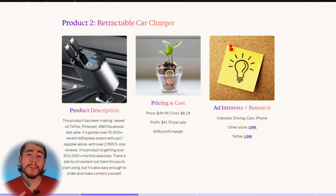All right, moving on to our second winning product this month, we have this retractable car charger that you can see right here. I've seen this featured in quite a few viral videos over the last couple of weeks, but I said this product has been making waves on TikTok, Pinterest, and Facebook ads alike.